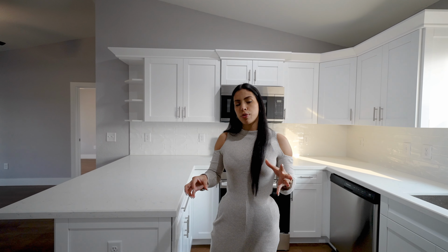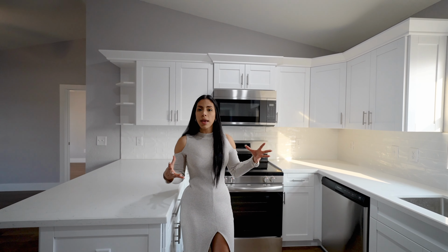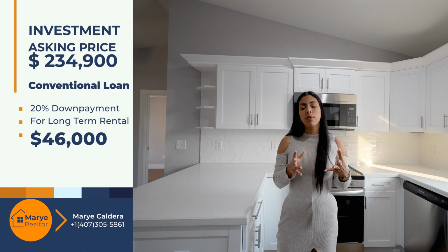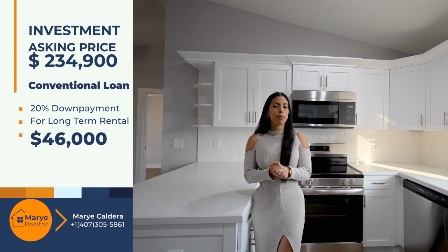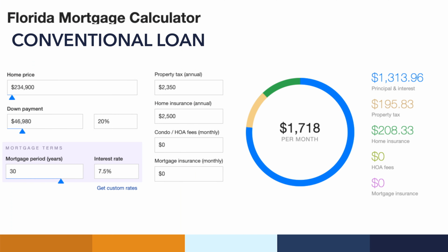Let's say that you want to purchase this property as an investment. You want to expand your portfolio with long-term rentals, and you're trying to increase your equity and obviously get a little cash flow. You can do that with these properties. You just have to bring approximately $46,000 because it's going to be a 20% down payment. The good thing about this is you don't have to pay any PMI, and then your monthly mortgage payment will be something like this: principal and interest will be $1,313, taxes the same, $195, homeowners insurance $208, and the best part ever, PMI is just $0.